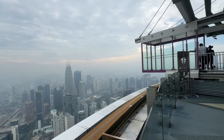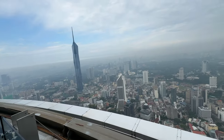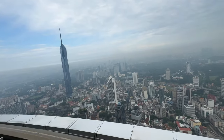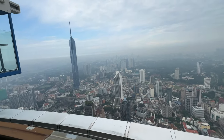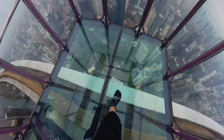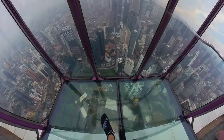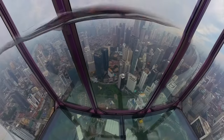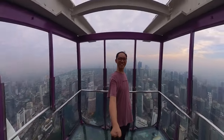There are two skyboxes. One box is facing the KLCC Twin Tower and another box is facing the 118 building. I have chosen the one facing the KLCC Twin Tower this time. Walking out of this glass box, really thrilling, as the ground is just under me, 300 meters below. If one is not afraid of height, must try. The view is nice while standing in this transparent glass box.